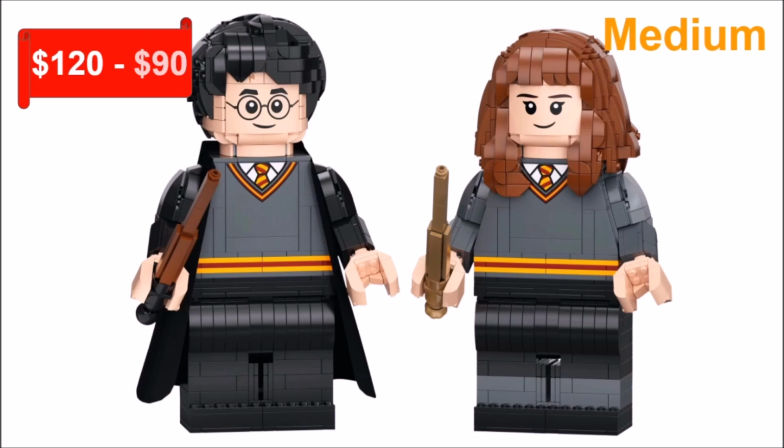And if they do more of these and make it into a series, maybe next year we'll have Ron and Dumbledore, the year after that we have Voldemort and Bellatrix or something. I don't know if they'll do that. I'm just saying if they do, then people will want these because they're the originals. They were the first ones. But also, if they never did these again, I think people still want them because they're different. It's similar to the big SpongeBob set. I don't know if you guys remember it. It was from about 15 years ago.